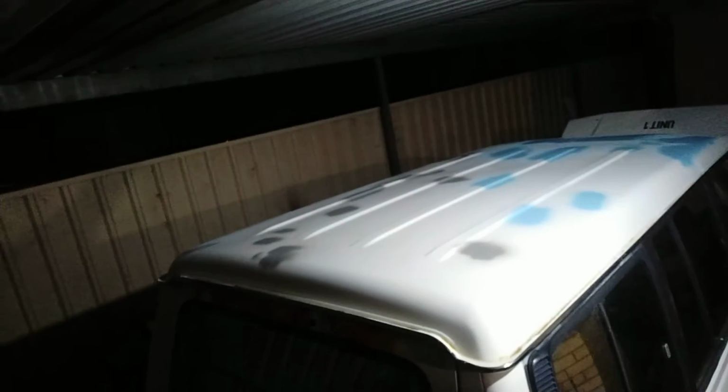I'm standing on these boxes. But you can see the roof is still filthy and still not finished. It probably won't get done properly. And because Dad's not spending the money on paint and stuff, I'm going to let him worry about that car.